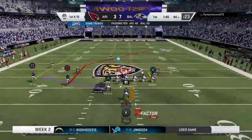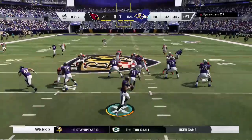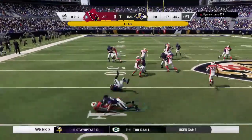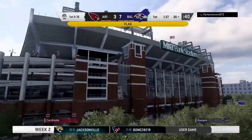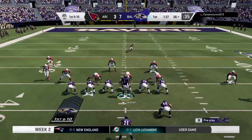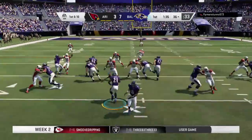Took just one play to move all the way to the 44 as they try again on first down. Jackson now. And that's going to be intercepted. The all-pro corner, Patrick Peterson. And the return comes to a halt right at the 44-yard line. So cancel the interception, pass interference. And you know what else gets canceled? The return yardage. Makes the play, but now it's all for naught.